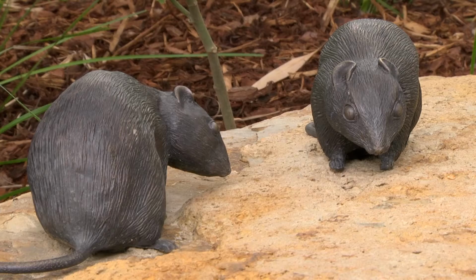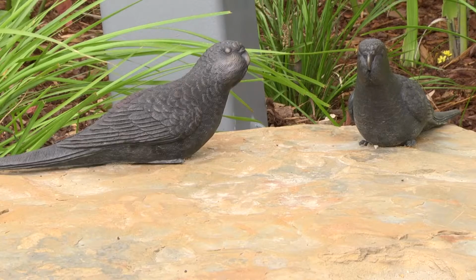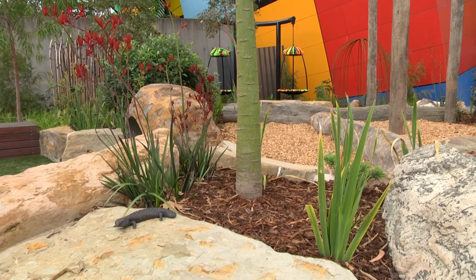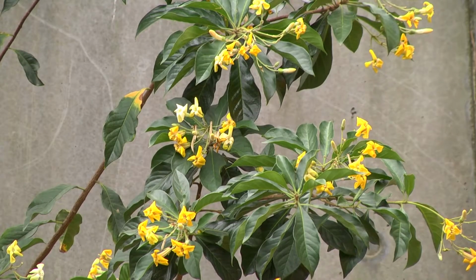The space we're standing in right now is known as the Little Bush Discovery Garden. There's a lot of details in here, little animal sculptures that the kids can discover, lots of rocks, lots of texture. The idea of sensory gardens was incorporated throughout with textures and plants that smell nice. There's a frangipani right behind you, and some mint bushes and things like that. So the variety of spaces was really important to us.